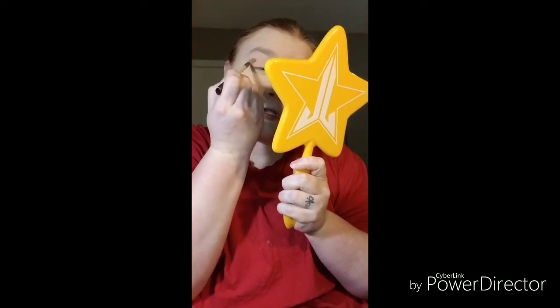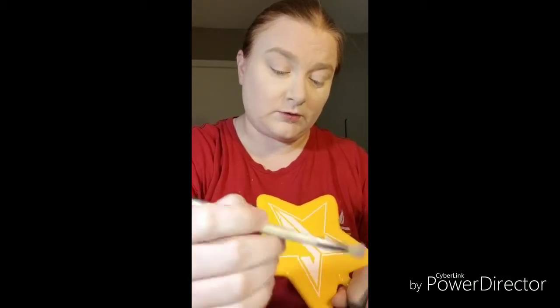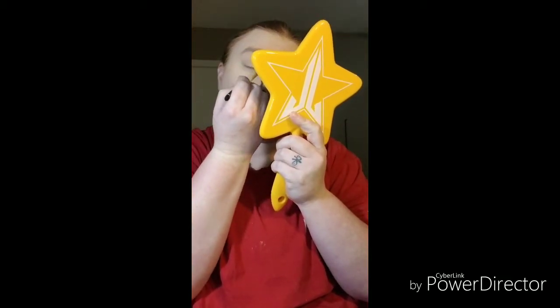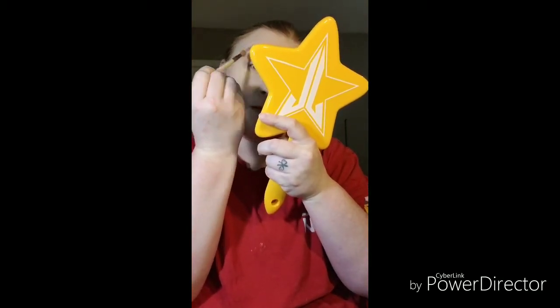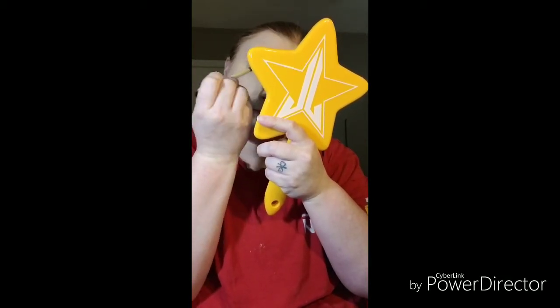It's a very nice shade, but it's not deepening up any. So let's see here. I'm going to go across into Raise, even though it's a shimmer shade. Let's see if I can't get some color build up. Oh, I've got some shimmer.